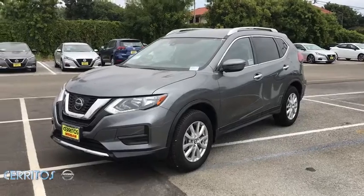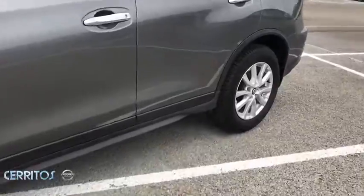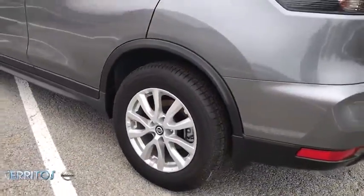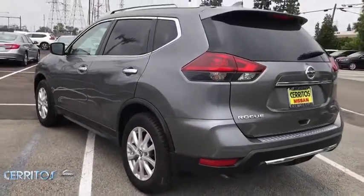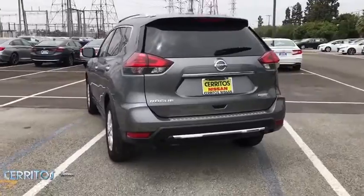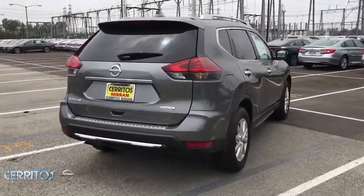Come test drive the 2020 Nissan Rogue. The stylish Rogue gets 27 mpg and still boasts nearly 58 cubic feet of cargo space. With a 5-star side impact safety rating and confident handling, the Rogue is more than you expect and everything you deserve. Here are some of this vehicle's great options.